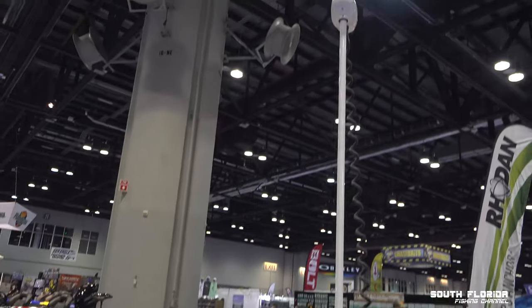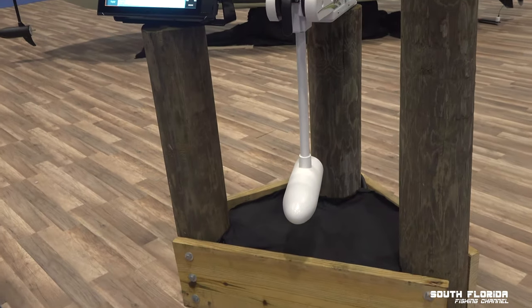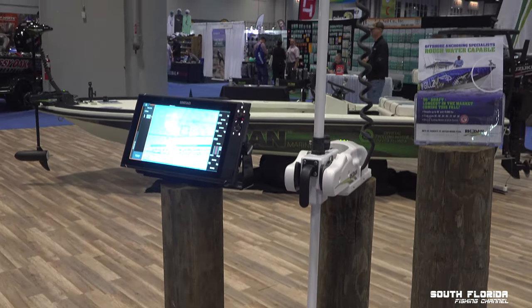Joe, you're going to get one of these, right? I'm down for one of these, definitely. How many batteries do you need? You can do 3 Group 31 lead acid or AGM batteries, or you can go to a single 36-volt lithium.